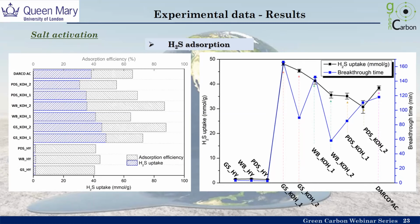So our aim is to measure more commercial carbons, and then to try to make a story out of our samples and why they vary, how they vary, as you can see them here. So these are just preliminary results.